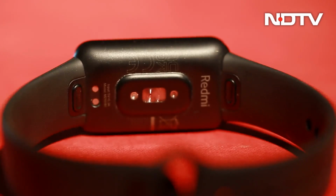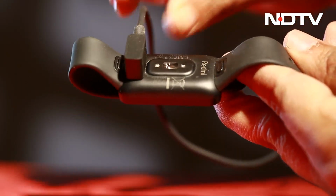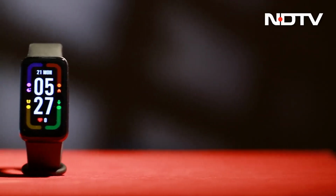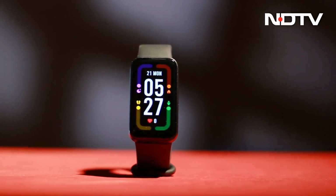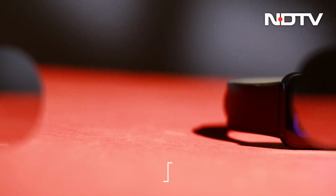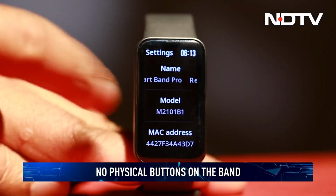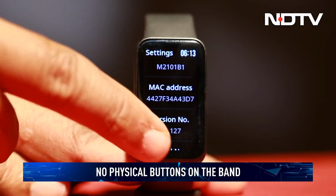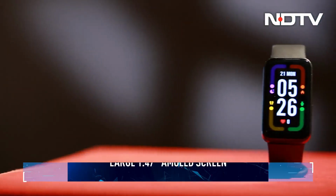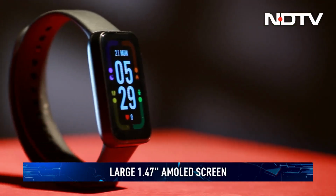At the back, you see the Redmi branding, the optical sensors, and a couple of pogo pins where the bundled charging cable attaches magnetically. Although the device is only available in a black colorway, we wished the brand had introduced more colors. Also worth mentioning here is that there are no physical buttons on the band, and the usage is entirely touch driven. On the front, you get a large 1.47-inch AMOLED screen that outputs vibrant and punchy colors.